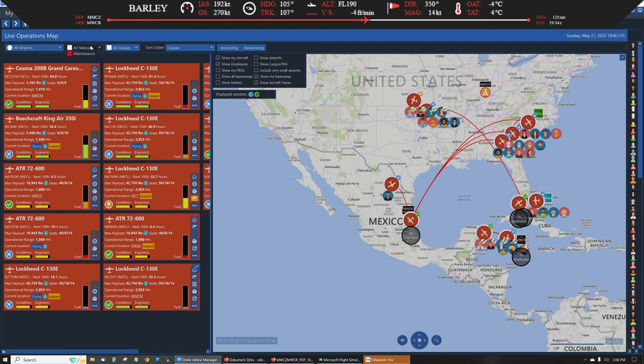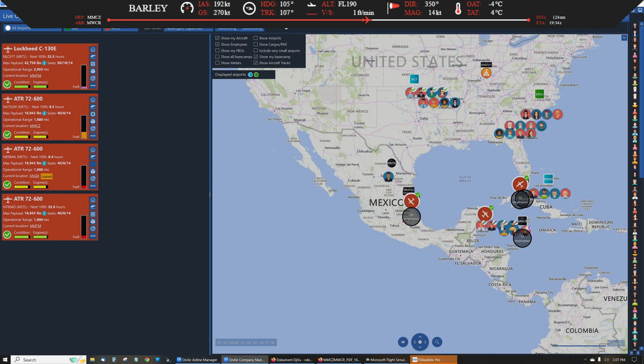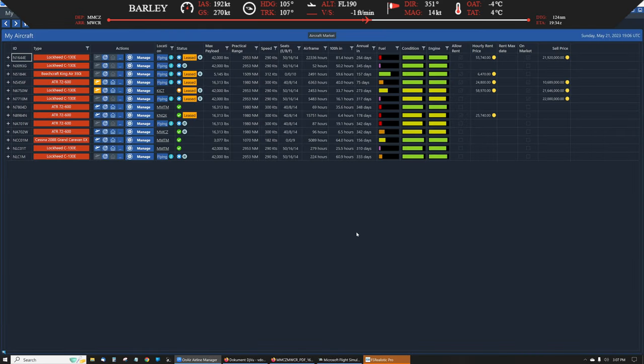All right, but we only care about idle, multi-engine, and let's do it by passenger capacity descending. Pop it out to another window. All right. C-130, MMCZ, that's us. Or no, he's on a plan. He just landed or something. NQX, okay. These are two ATR. These are the two Cross Gulf ATRs, and they're waiting orders.